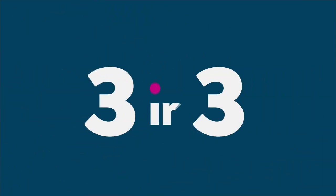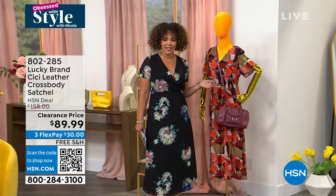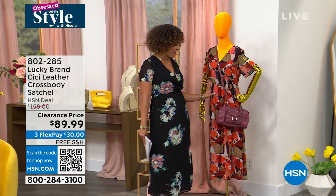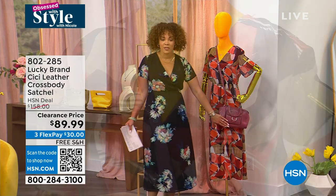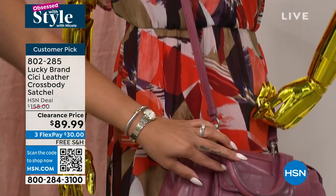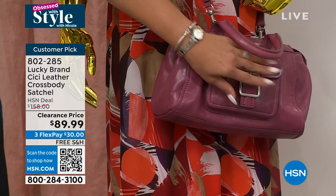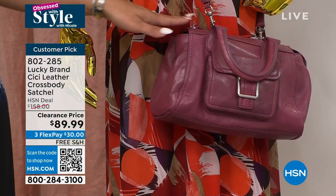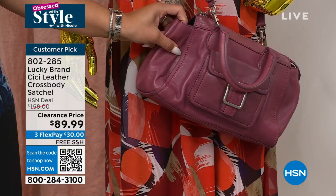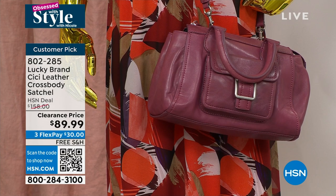Well, hello. Here's one of the other colors of the dress from Anthony. I'm in the black floral. This is your abstract option. But the bag that we paired with it is the CC leather crossbody satchel. Because it's a satchel, right, you have that nice cut that's with it. You have the top panels there, functional pocket on the front, zippered top that you can see right there so everything stays in place, and then the crossbody strap that is removable.